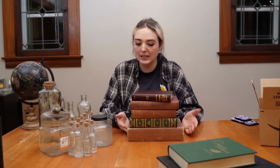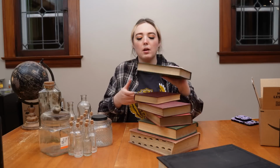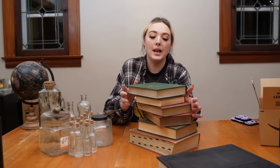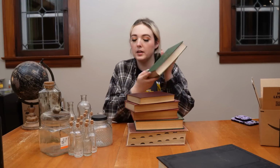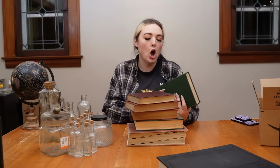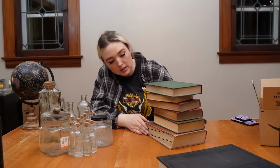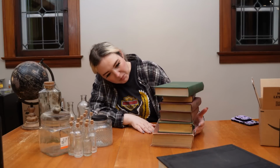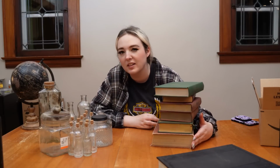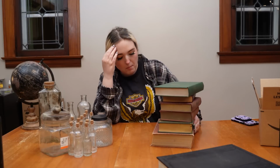The books are pretty good to go. I think there's only a couple of these that I want to actually rough up the pages because it's too white. This is one of them, this green one. So I'm going to coffee stain the pages on this one. The other ones are looking pretty worn. They're looking pretty brown. So I don't think I need to do much.